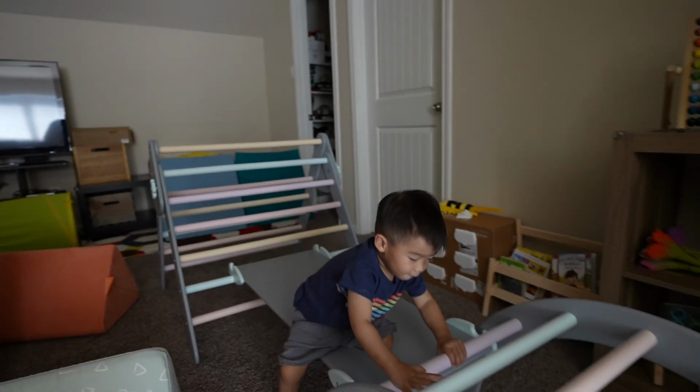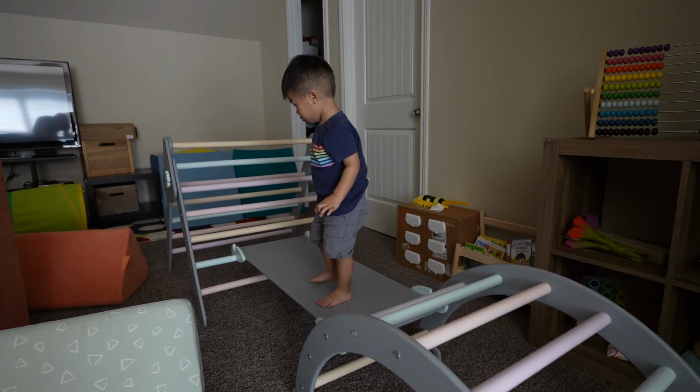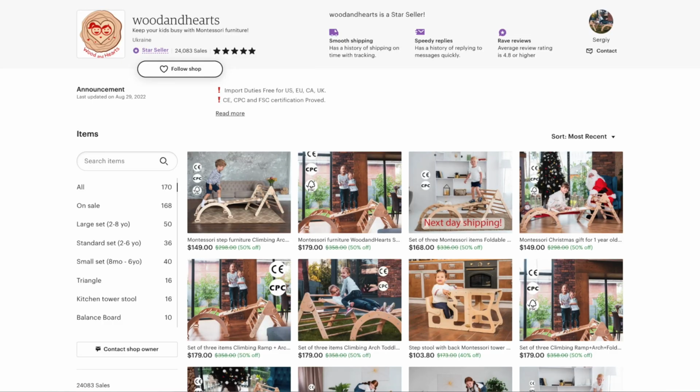As I mentioned earlier, the Pikler has the option to purchase companion pieces like a ramp or rocker that add even more fun for your child. I have the wood and heart large set, which has the triangle, ramp, and rocker. Usually this set goes for $350 and up to $448 if you want a colored version. They are currently 50% off, which makes the price pretty attractive. But I'm not sure when the sale ends, so for the purpose of this video, I'll stick the comparison to the regular price. So it's definitely quite expensive if you get all the companion pieces, which I know some might consider the full experience.